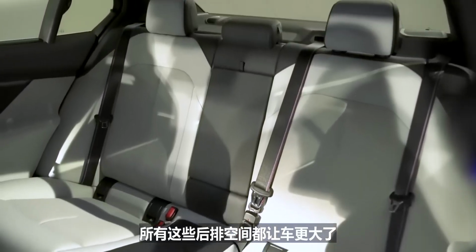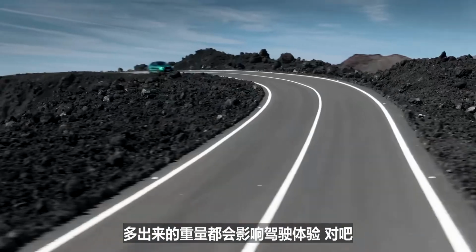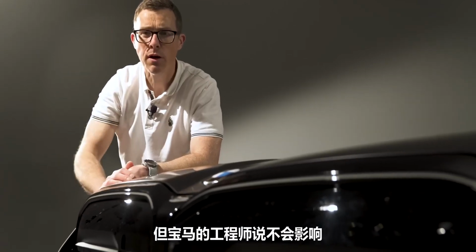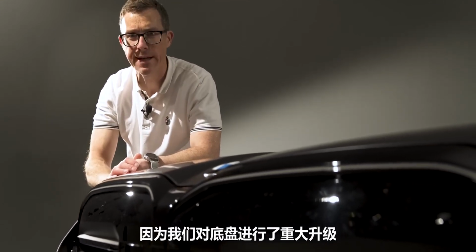All this extra space in the back makes the car larger, which is just another reason why it's the heaviest M5 ever made. And all this extra weight is going to affect how it feels to drive, right? BMW's M engineers say no, it won't. It'll feel exactly like an M5 should to drive, because we've made some significant chassis upgrades. They probably said all that in a German accent, but you get what I mean. And I'm going to talk you through them now.